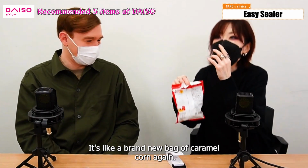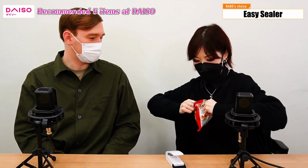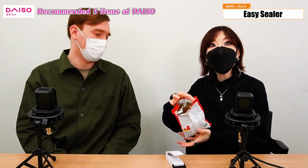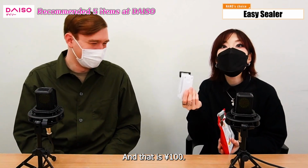It's like a brand new bag of caramel corn again. Wow, oh my gosh, look. And it opens the same way. Oh my god, it's a fresh bag of new. Oh my god. And that is 100 yen, you guys.